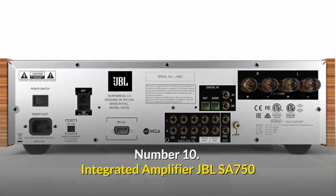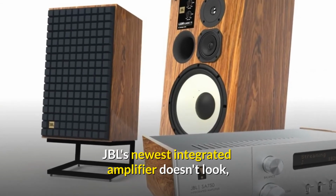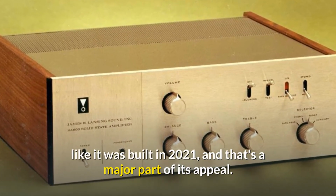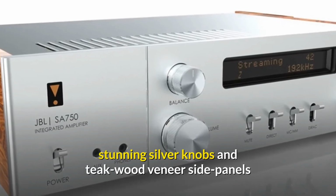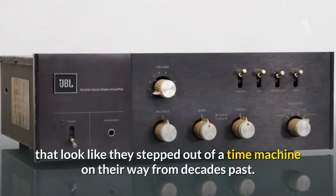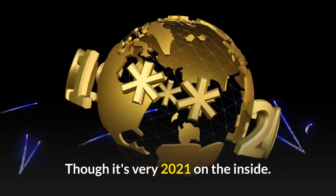Number 10. Integrated Amplifier JBL SA750. JBL's newest integrated amplifier doesn't look like it was built in 2021, and that's a major part of its appeal. The SA750 is screamily stylish, with its tall, stunning silver knobs and teak wood veneer side panels that look like they stepped out of a time machine on their way from decades past. Though it's very 2021 on the inside.